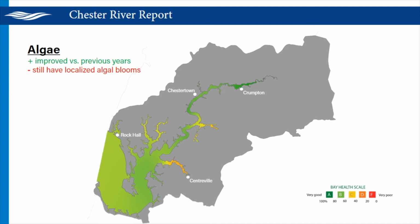While we do have some hot spots, such as in Rosin Creek here, Southeast Creek here, and the Corsica River here, overall, algae levels were lower this year than in the previous year, which is a good thing.